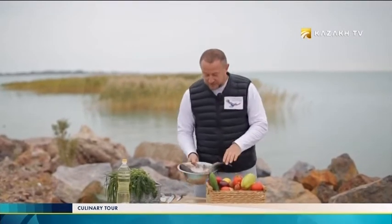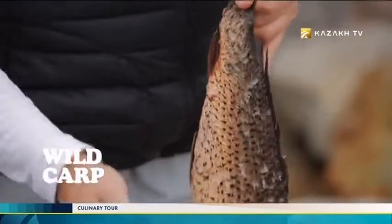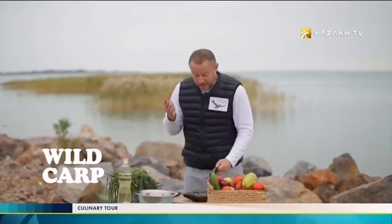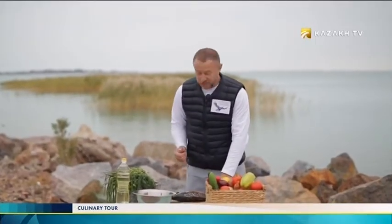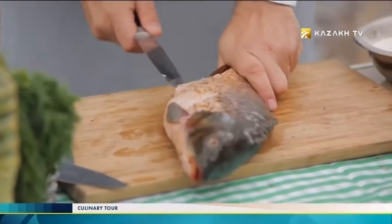If you want to fry fish, I recommend doing it outdoors on an open fire. In this way, you'll be able to avoid oil splashes and smell in the kitchen. I bought a fresh wild carp at the local market. I was lucky because the fish was already scaled.